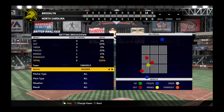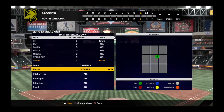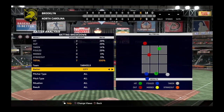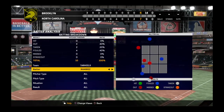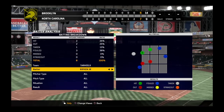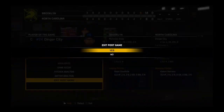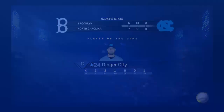Now is our final line he was one of a few guys that really swung the bat well in this game with a pair of base hits. He helped propel his team to a hard-fought win. For the visitors, 6 runs on 14 hits. No errors. They left 7.